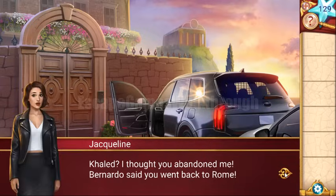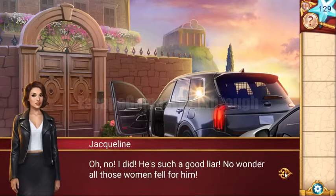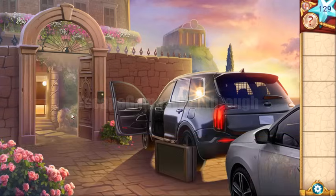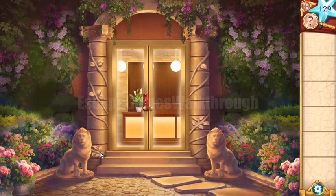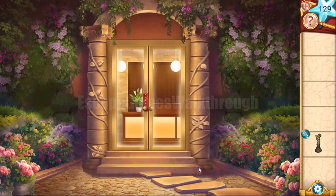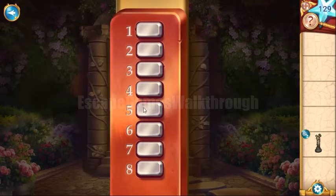So the headed came, and now we can go further. Let's look at this garden. So here we have found a statue of Venice, and nothing here. And to open this door, we have 8 levels here, and also each level we can find on these columns.